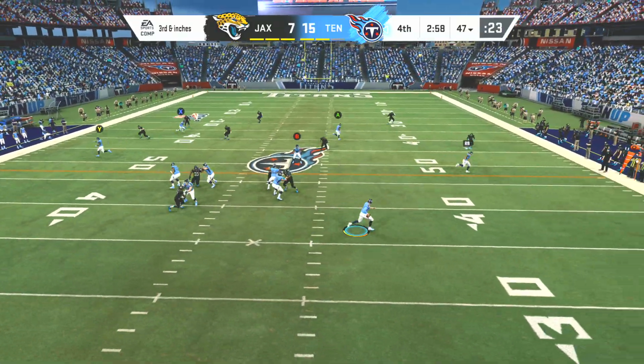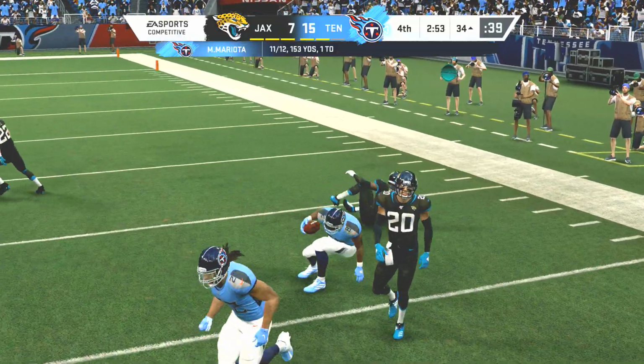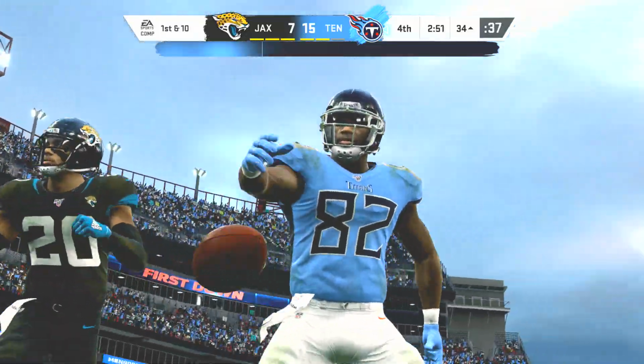Third and short yardage. Mariota eluding the pressure right. And he locates Walker, complete. The Titans efficient passing on this drive.